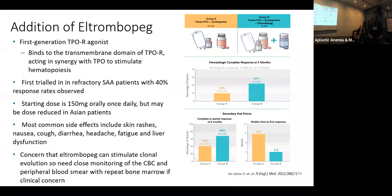The drug's fairly well tolerated. Most patients don't experience significant side effects, but those who do tend to have some skin rashes, nausea, cough, diarrhea. Some patients have headache, fatigue, and then we do monitor their liver enzymes because that can be a toxicity.